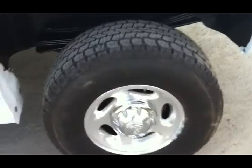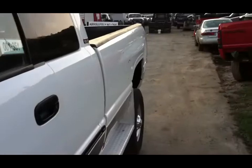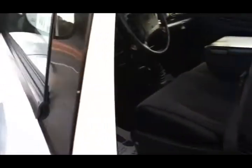Two extra helper springs on the rear. It's got decent tires on it, actually very decent. This has got the stainless trim all the way down the bottom. Miles mean nothing, guys. This is living proof that miles mean nothing. Fellas, I get trucks that are ragged out at 100,000 miles. Junk. I get rid of them.